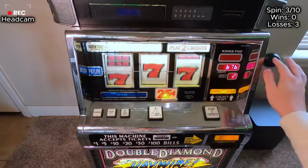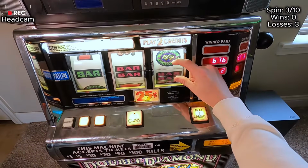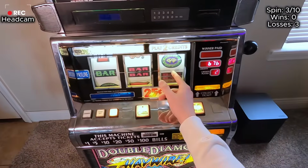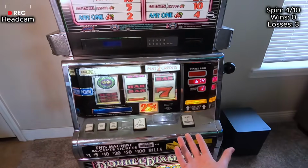Also, right there, you can see that there are half steps. You can now land in between the reels instead of it landing on a symbol every single time, because if it did land on a symbol every time, we would have had multiple wins here. But we're trying to get really anything for 1.